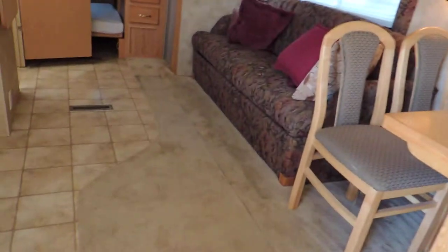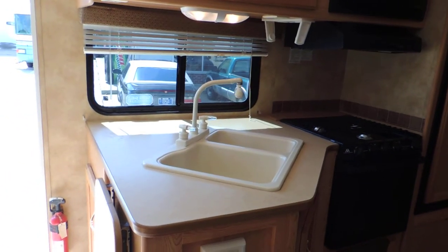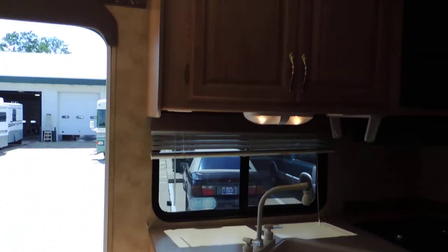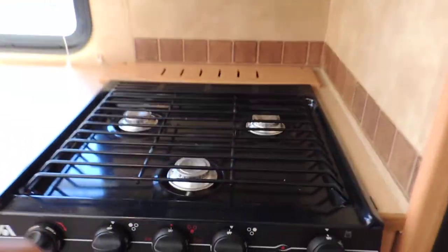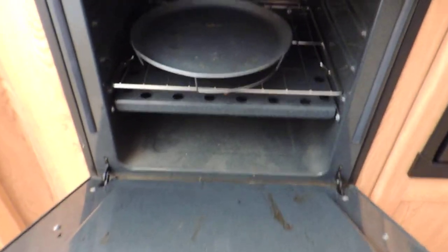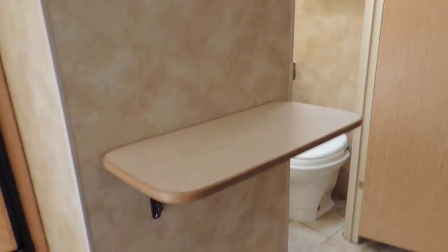Has carpet throughout the right side of the camper, vinyl on the left. Also on the left side of the camper is the kitchen, double sink, fold out little table there. Nice overhead cabinets, microwave oven with turntable, 3-burner Wedgewood stove, very great shape, nice cold refrigerator and freezer, super clean. Another little fold-out thing there.